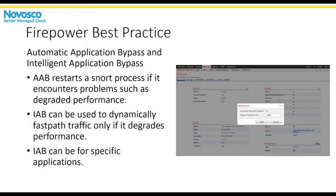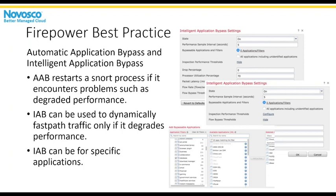The next option is the intelligent application bypass, which, although it sounds like it's almost the same thing, is actually quite different. What we're doing with the intelligent application bypass is defining performance thresholds for our Snort, and then relating that to certain types of applications. So we select the applications and our performance parameters, latency or CPU. And once the Firepower has identified the application, because it needs to be able to identify that first, and these thresholds are met, then it fast paths that application through the device.